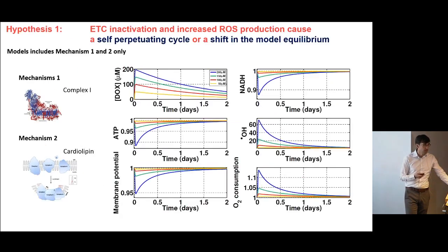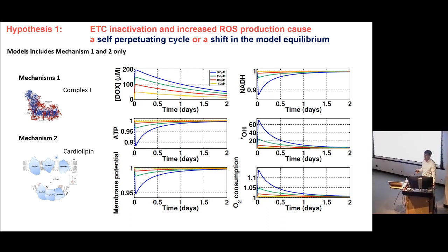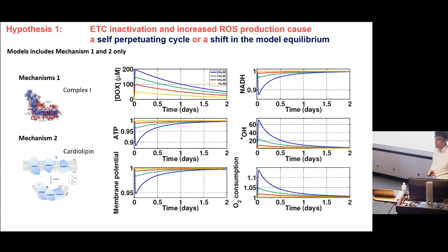And so our belief was that if any of these mechanisms or combinations was possible, it would have to cause either a shift in the system or a steady decline in the system. If it causes a shift in the system, then we've gone from one state to another, and we would assume that the second state might be more susceptible to cardiac disease. So when we looked at including mechanisms 1 and 2, the complex 1 effects and cardiolipin, we saw no fixed shift in the system. So it was hard to reconcile either of these hypotheses that people proposed before as being an explanation for the long-term change in the mitochondrial function.